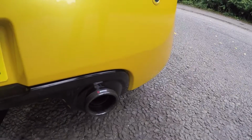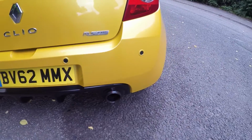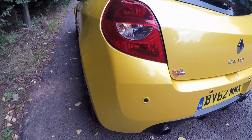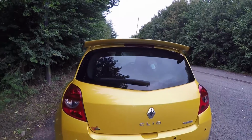What was the system again? It's just a full, I think it's an Evolution Akrapovic system. Full cat-back system. Okay. Oh, it's got some gorgeous lines on it, man. Yeah, it does. It is wide as well, isn't it? Yeah. The arches, they look pretty wide.